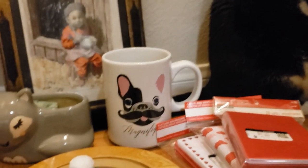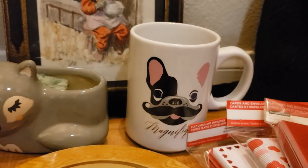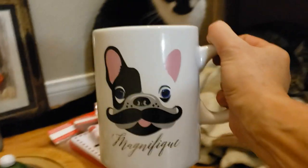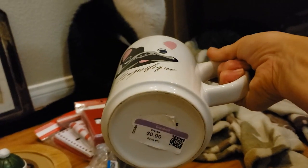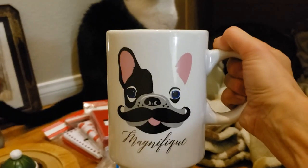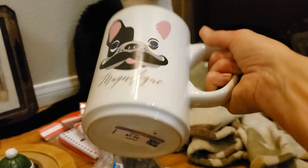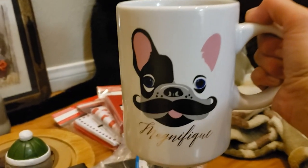This French bulldog mug is fantastic. This guy has a mustache. The mug is oversized. It's absolutely huge. I don't know if you can tell when I hold it how big it is. Really lovely big mug. If you're a French bulldog lover, it says magnifique. I paid 99 cents for it. I value it at $25.